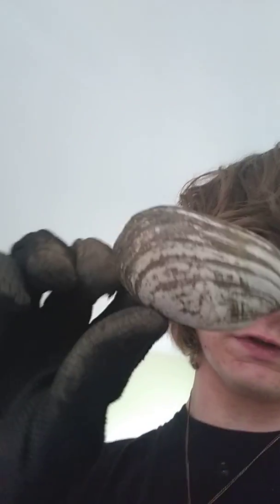I also found tons of shells. I mean, of course, because it's a creek. And sorry about my hair; it's being absolutely crazy right now.